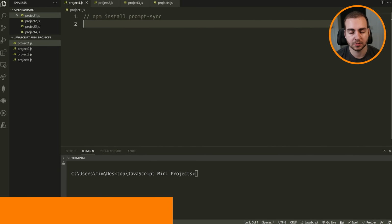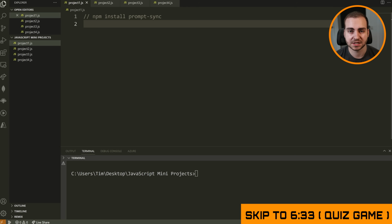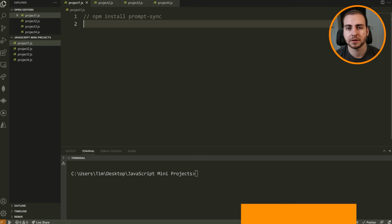All right, let's get started with the environment setup. If you already know how to write JavaScript code and you've got things set up and you have Node.js installed, feel free to skip through this portion. But for any of you that don't have this or have never written code before, pay close attention here, as I walk through this setup.